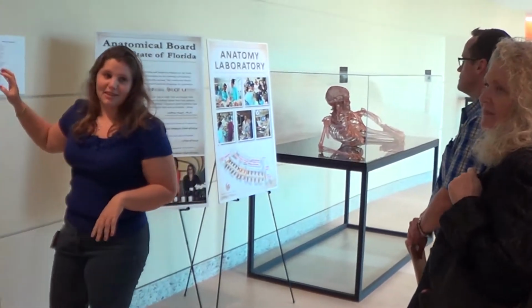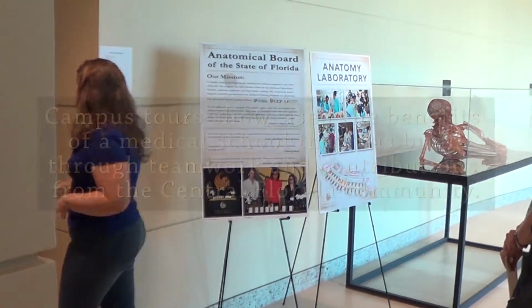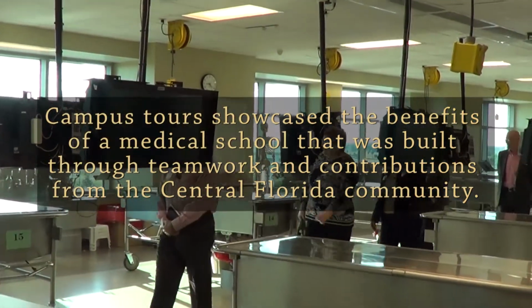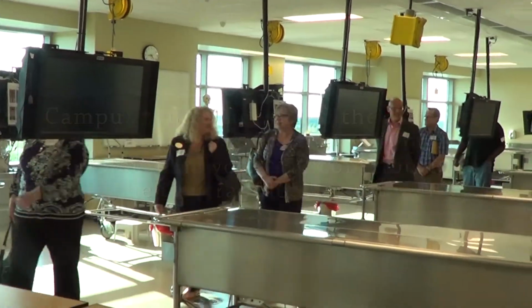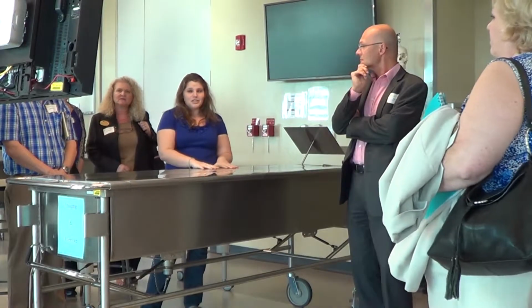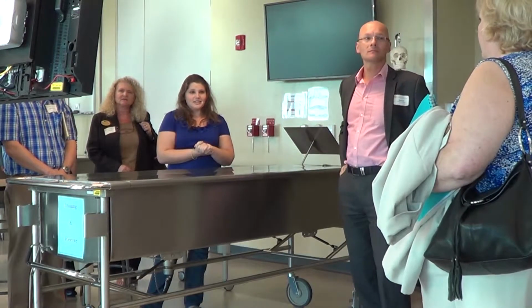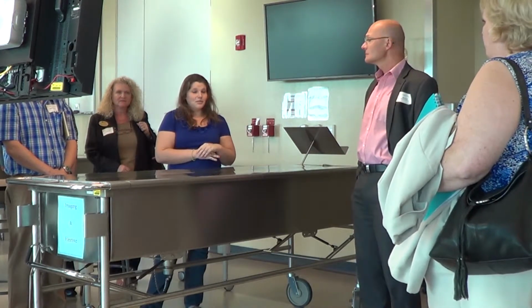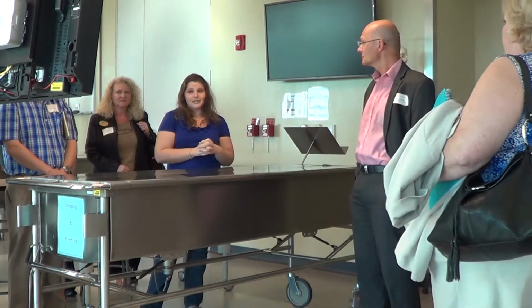In here we have the prized anatomy lab. We also have full CT scans of every body. A physician in the community very generously donated his time and effort to do that for us. I believe we're the only school in the country that has that, which is really nice.